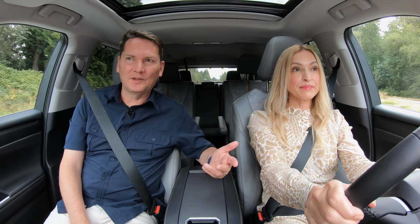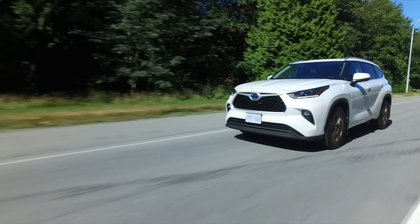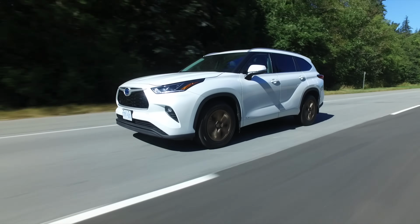And the Ford Explorer has a hybrid with a V6, which is way less fuel efficient than this. They have been at this. This is the third generation of Highlander Hybrid. They've just been polishing it and getting it better. And you know what? It shows.